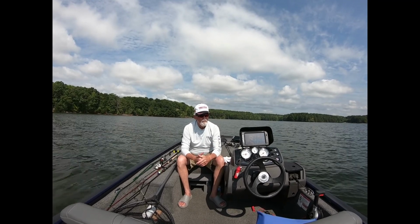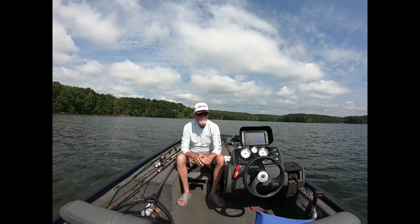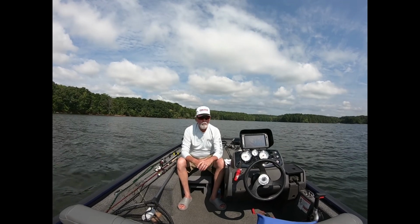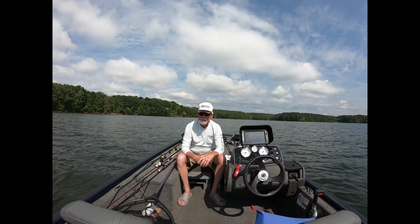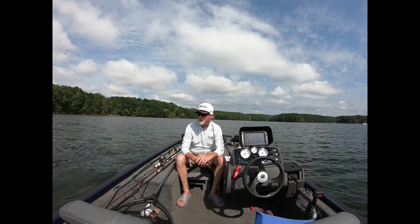The biggest one I caught was, I saw some little small ones schooling. Again, they were chasing these little small, probably 1-inch minnows. So I threw that hula popper. And the little ones wouldn't touch it, but apparently it brought up a bigger one from underneath, probably 2-pounder. I guess he was hanging out down deeper watching the little ones.